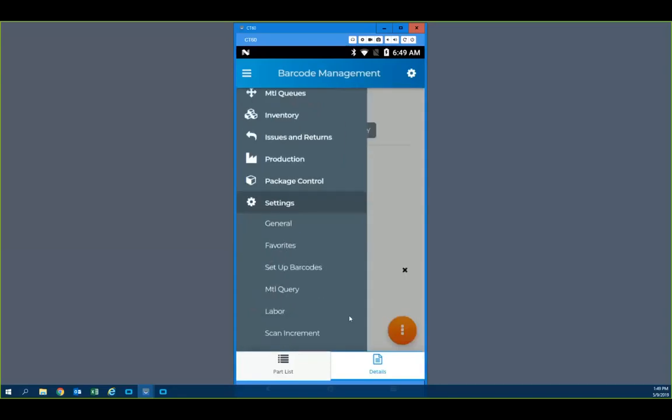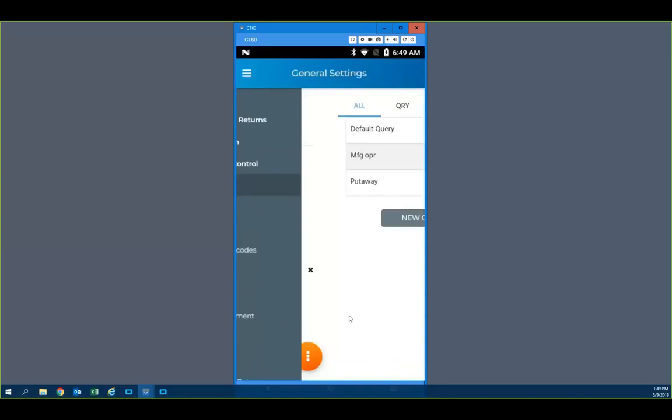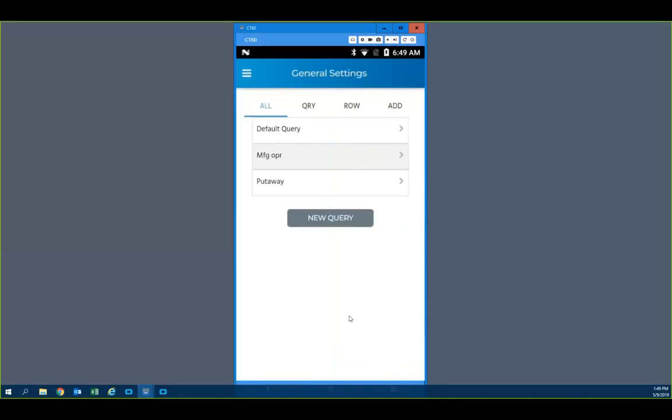So the next one on the settings list here is a material query. I've already got a couple there. Let me create another one.